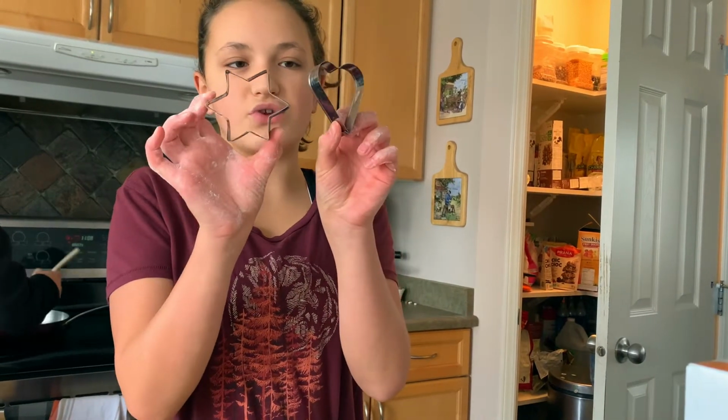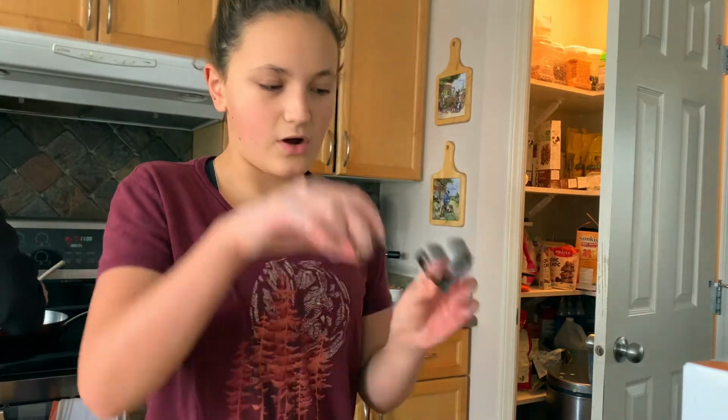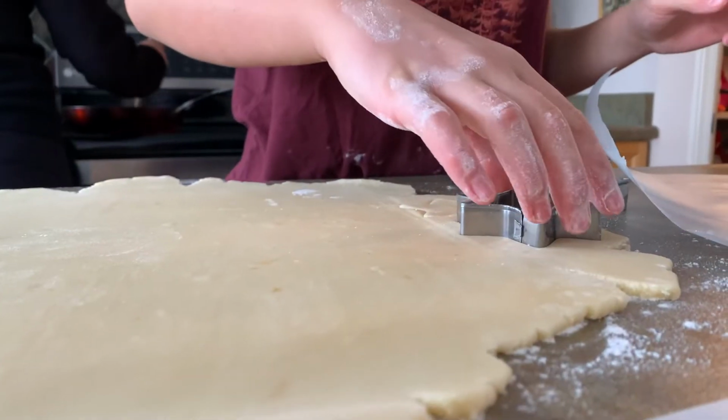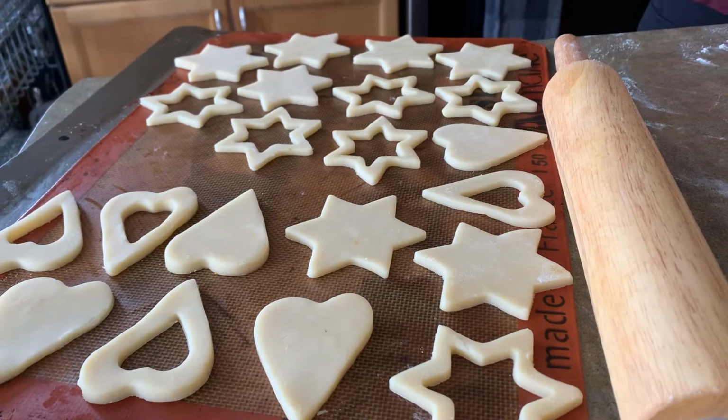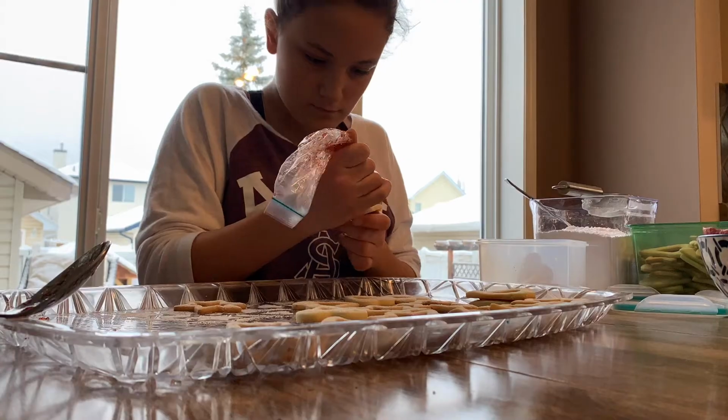I chose to use star and heart cookie cutters, and I'm gonna use the heart for the hole in the middle of the heart, and I'm gonna try to use a star in the middle of the star. Every solid shape, you need one that's cut out.